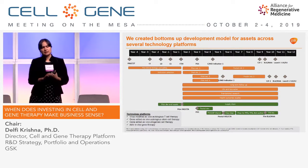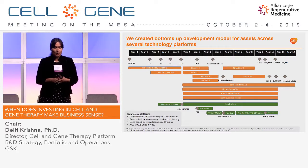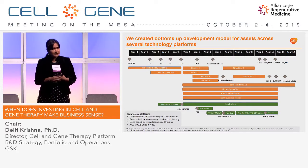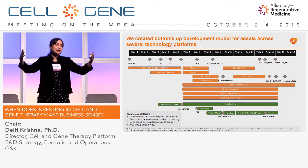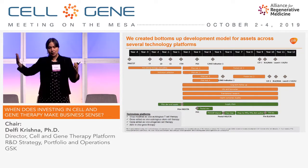In terms of indications, we looked at incidence-based indications, all the solid cancers, the lead assets there. And in prevalence-based indications, we looked at the blood disorders, the metabolic disorders, neurological disorders, and such. Using publicly available information, we created a bottoms-up development model for all these assets across several technology platforms. There's a lot of jargon here, but essentially we laid out the plan all the way from selection of a lead molecule to file and launch.